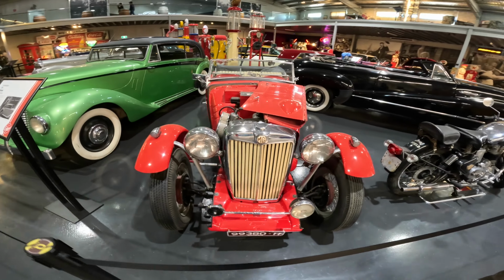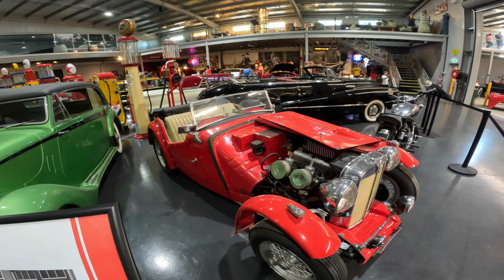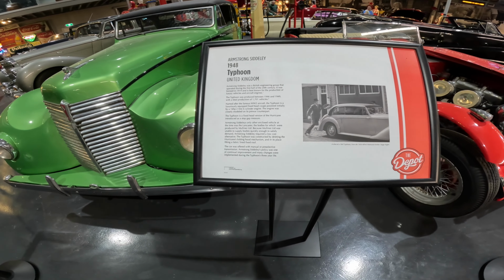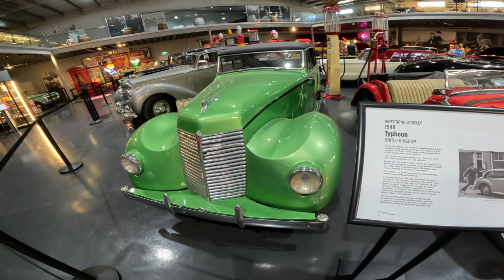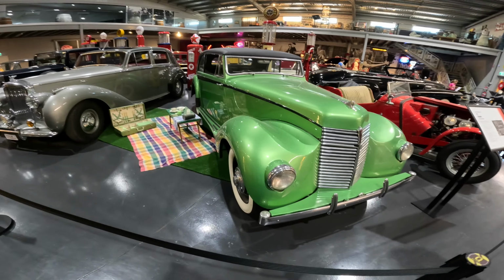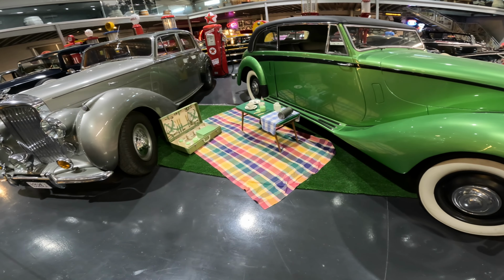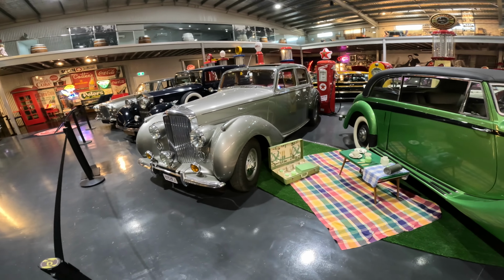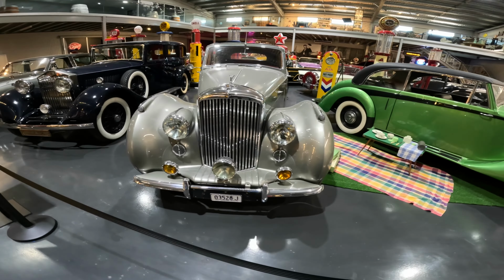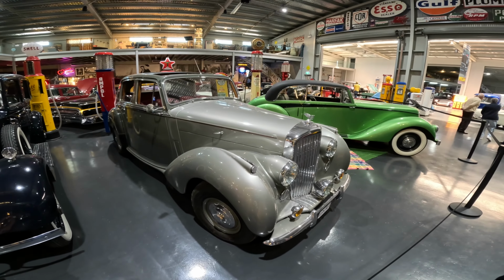An MG. My God, that's an early model MG. There was that sign back there. Yeah, cool as that. Ooh, you don't see these very often. Oh, now we're getting into some good stuff. Look at this. A Bentley certainly is. Oh, and more. It's got a sunroof. Yep.